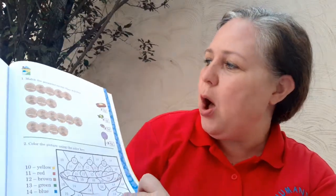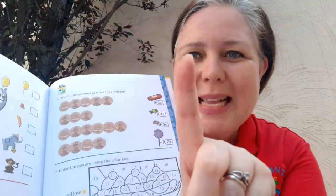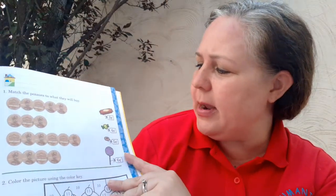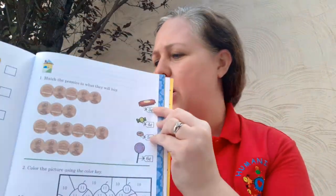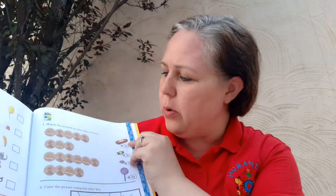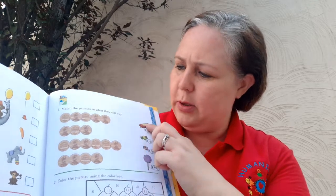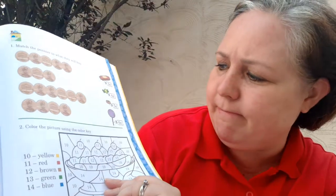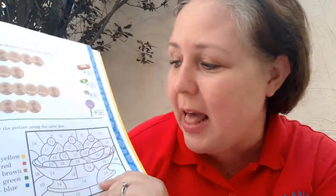157. What are those? Pennies, and a penny's worth 1 cent. Money, money, money in my pocket. So here is a little piece of candy, and it costs 3 cents. Okay? So, we need to find the one with 3, 1, 2, 3, and draw a line. You got it? Good. Look at this. I wonder what it is. I think it's an ice cream sundae or an ice cream banana split. You see by coloring it.